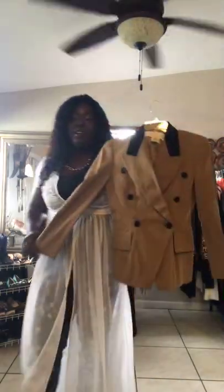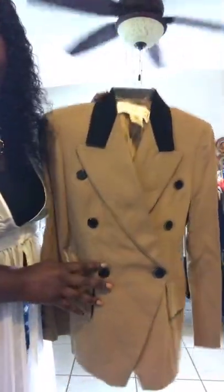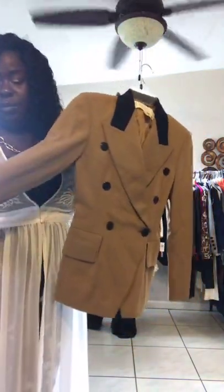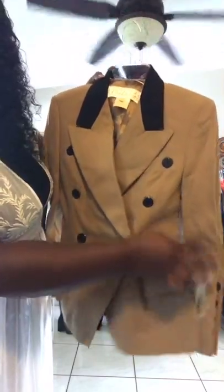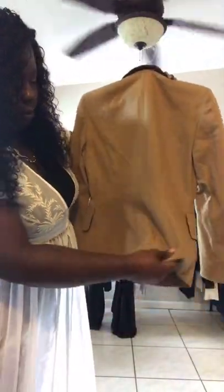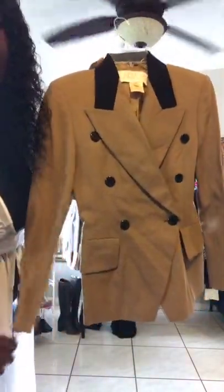Next up we have another vintage Escada. Size 34, double breasted, military style, with buttons on, pockets on the side, fully lined. Very cute. And this ships for $80.